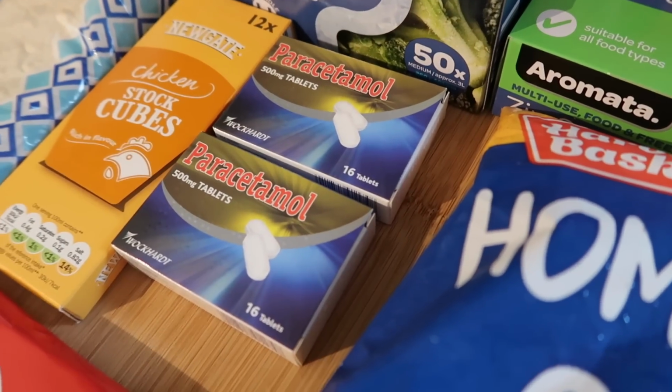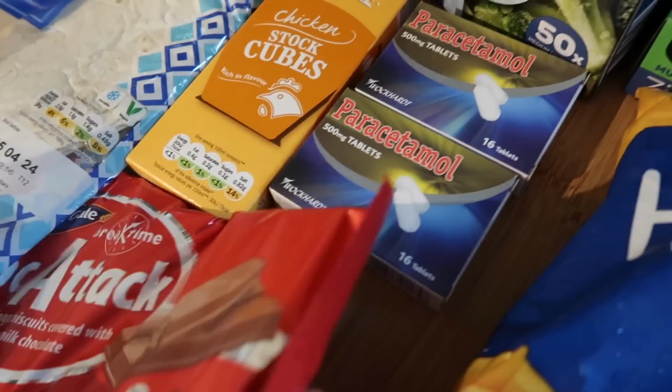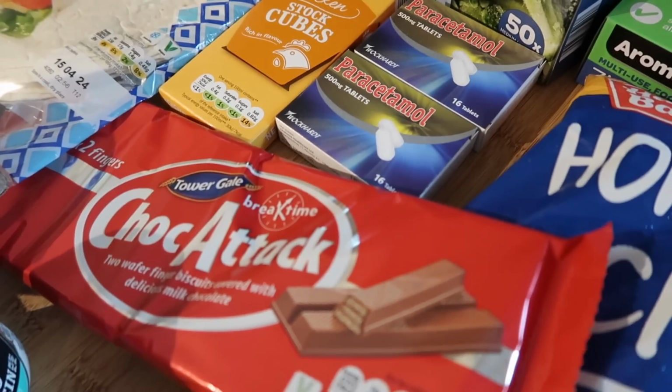Paracetamol, this is 39p a box. The stock cubes were 59p. I got some Kit Kat style things. I think these are £1.19, and you get 8 in there.